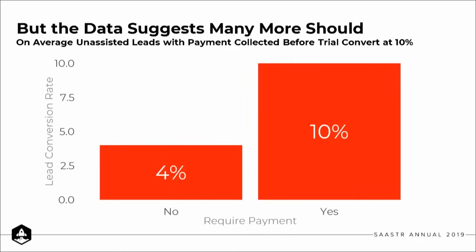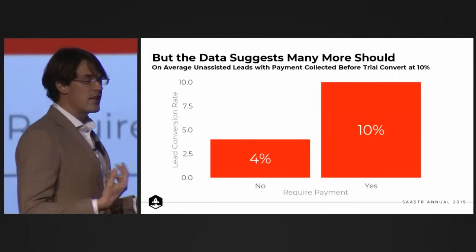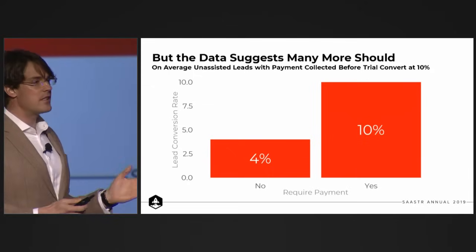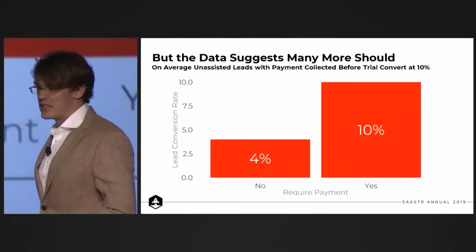What we weren't able to get a sense of is how does this impact the top of the funnel? In other words, what is the trade? If I implement payment as a requirement in the funnel, do I lose half of the top of the funnel, or do I lose a smaller fraction? Every company is going to be slightly different, but it's definitely worth testing because there's a meaningful increase in conversion.